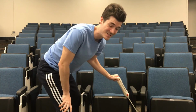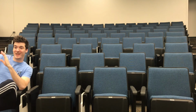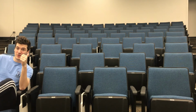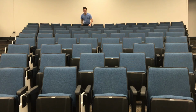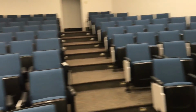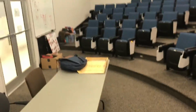You got plugins, essential for all your electronics. There's a lot of rows here, so if you want to sit up close and get a nice full view of the projector and the professor speaking, you can do that. If you want to sit in the middle and blend in with everyone else, you can do that too. And if you want to chill in the back and not have anyone notice you, you can still do that. But don't scream. It's actually kind of echoey in here. Echo!